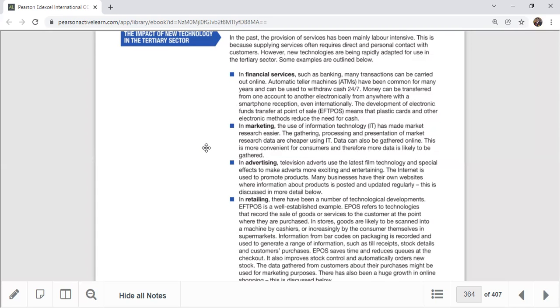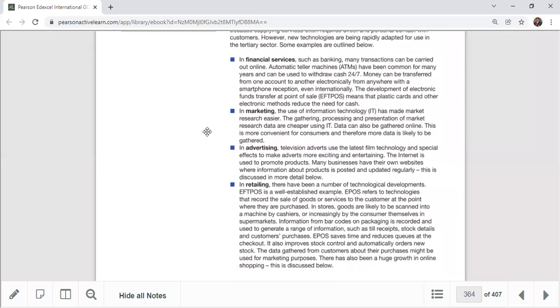In marketing, we are also using technology in the service field, especially IT. We are using it for gathering data, especially database management. Because in marketing, managers always gather the data, process the data, analyze the data, and that's called market research, primary research, secondary research, right? In marketing activities, we can use information technology, ICT, especially to make our research easier. We also use IT to gather data online, which is more convenient for consumers, and therefore more data is likely to be gathered.